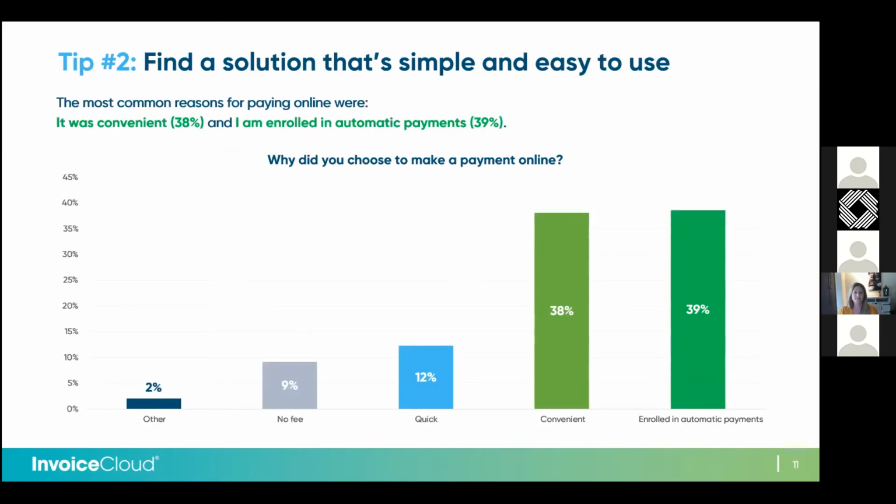I'll sound like a broken record by the time we finish, but it is an important point. On to the next tip, find a solution that's simple and easy to use. So the most common reasons for paying online were it was convenient and I am enrolled in automatic payments. And this was the question asked, why did you choose to make a payment online? So again, another point of proof that making things convenient and allowing someone to enroll in auto pay is what's driving that.